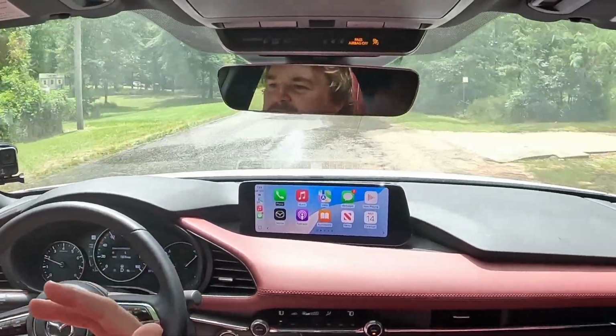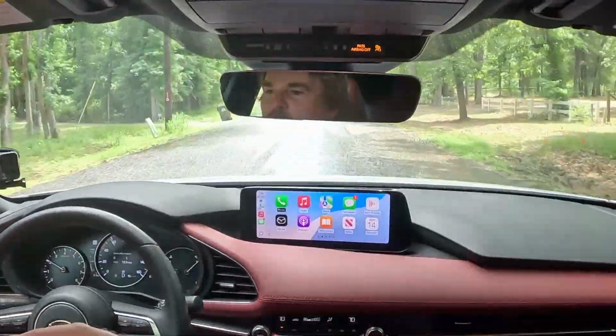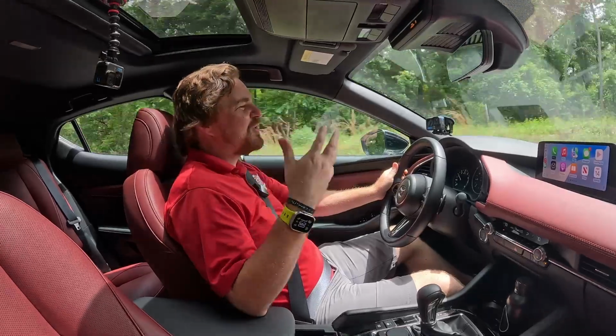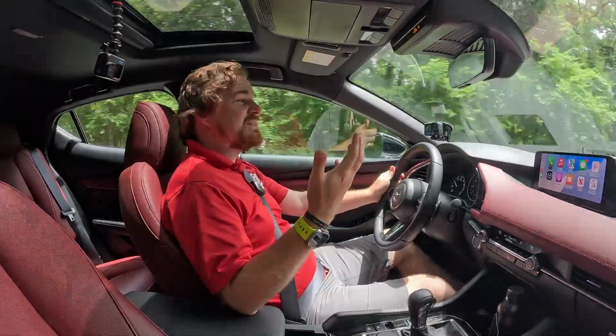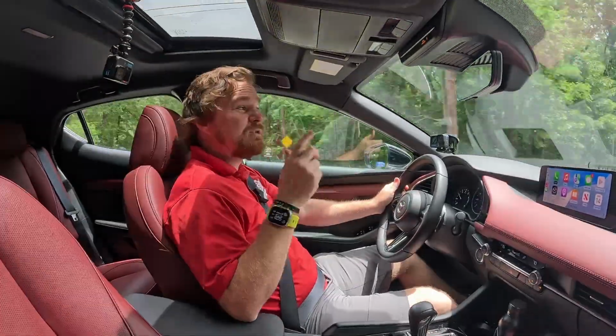4-cylinder based powertrain that, wow, we've got some water on the road here. What is going on? But it is a front-wheel drive, 4-cylinder powered sports sedan. And yes, here we have a front-wheel drive based all-wheel drive sports hatchback. And this is a premium product from a brand starting to punch above their weight.